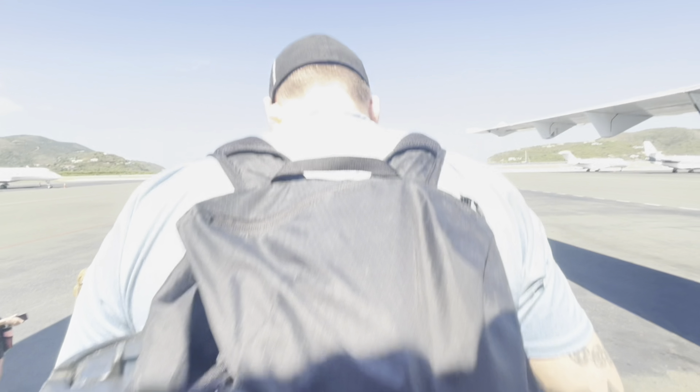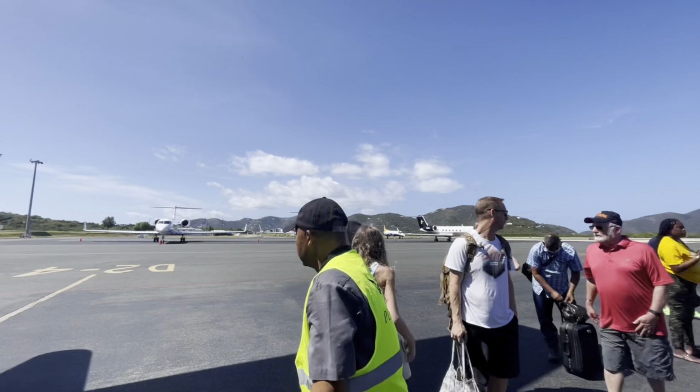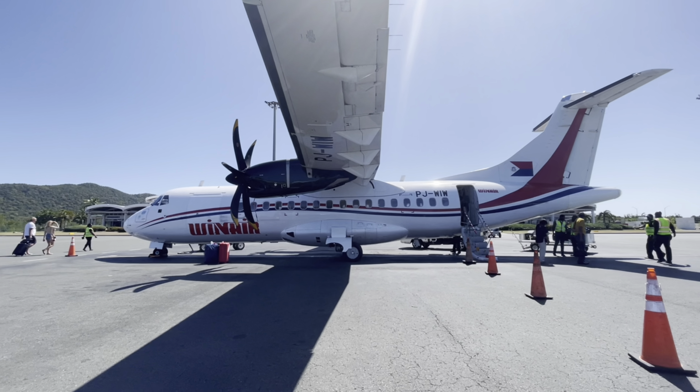As I disembarked the aircraft, people were friendly enough to let me out into the aisle. Overall, the flight attendants were really friendly. They asked me not to record them. Bye, thank you. Ground crew and everyone at St. Martin Airport and Tortola Airport were incredible. So overall, I'd give Winair's ATR probably a 9 out of 10.